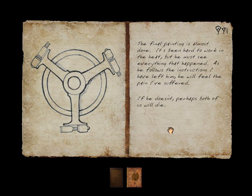The final painting is almost done. It's been hard work in the heat, but he must see everything that happened. As he follows the instructions I have left him, he will feel the pain I've suffered. If he doesn't, perhaps both of us will die.